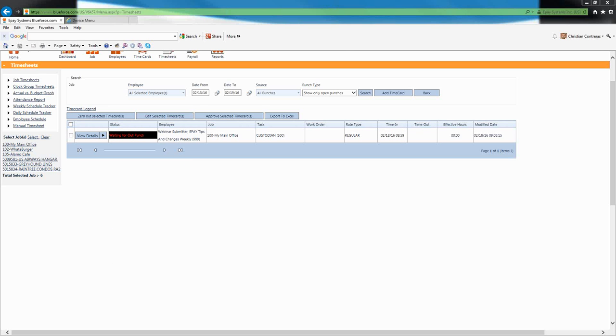Now, while I am here, I will address that there has always been a concern when I hit open punches and I come in here, everything is blank. And you're thinking, what's going on? It says I have 3 open punches, but everything's blank here. What is going on?